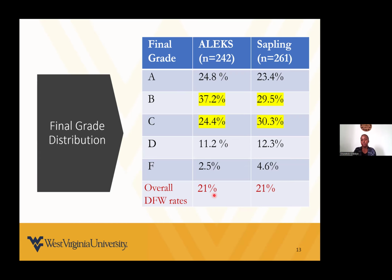So the overall DFW rates were very similar, and actually the same in both classes. But when we looked at the participants' grade breakdown, ALEKS students seemed to have slightly higher A's, but I was very interested in the B's and the C's. They had higher B's and lower C's. So more students are going from that C to the B in the ALEKS section compared to the Sapling section. So to answer that first research question, yes, students using the adaptive homework systems are doing better than students in the traditional.